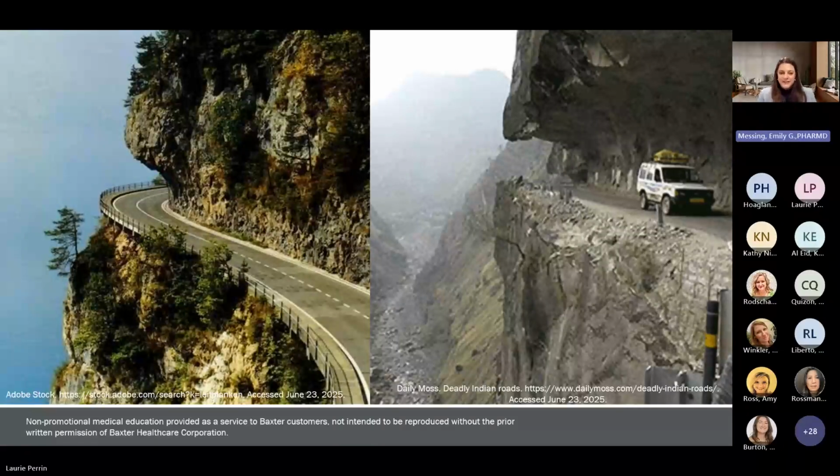I think probably my first answer would be that I prefer neither of those. I don't want to be driving on a road like that at all. But if I didn't have a choice, I would definitely choose the image on the left side of the screen as the one that I would want to drive on. The reason for that is that it has the barrier or the guardrail on the side of the road. This is very similar to the use of IV smart pumps. We know that we're administering high-risk medications in the oncology setting. We know that it definitely carries risk, but we know that there's a benefit to administering these medications to patients.